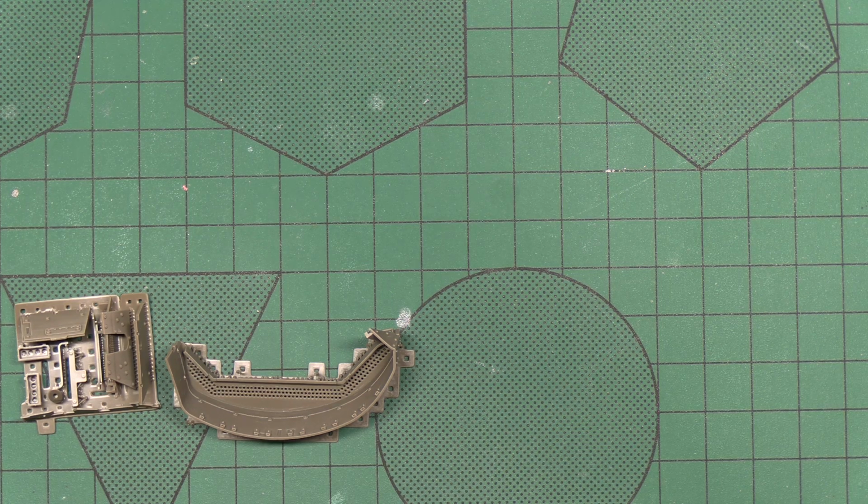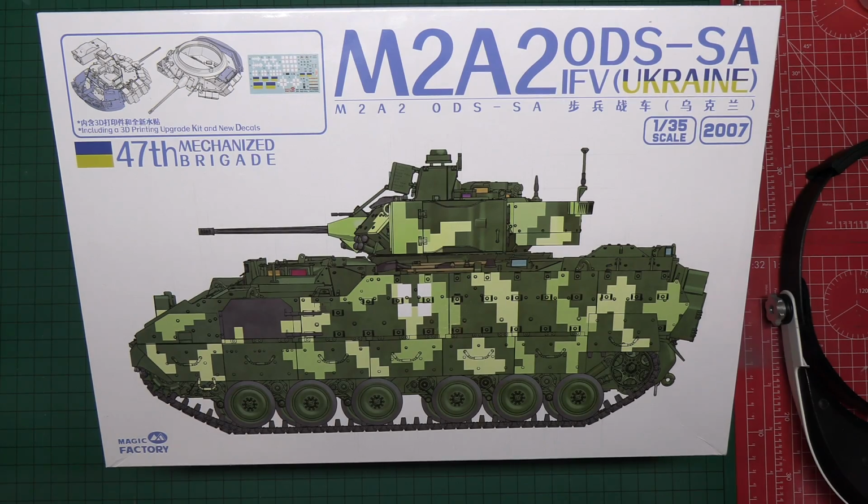Right, let's sum up. So there you have it. The M2A2 Bradley from Magic Factory in 1/35 scale, Ukrainian 47th Mechanized Brigade Service. What is my first impression? Wow, it's a nice kit. That is a nice kit.